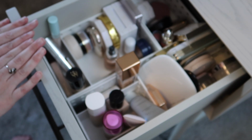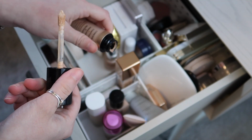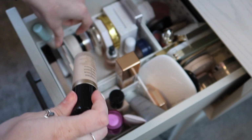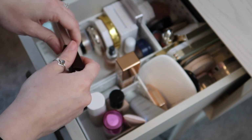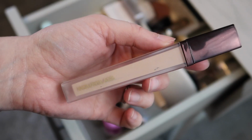Moving over to concealers, I am project panning the Glossier concealer right now. So maybe I'll just bring one more in. I think this one's a little dark still. We'll wait a couple months before bringing in this Too Faced one. I feel like the only concealer that's going to match me right now is this one. I did bring this one in recently.